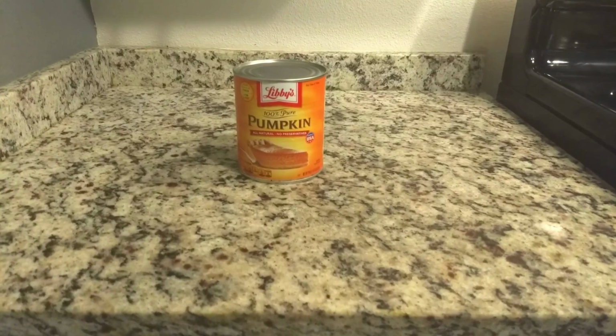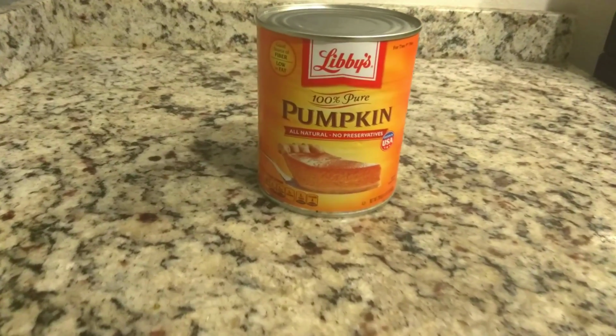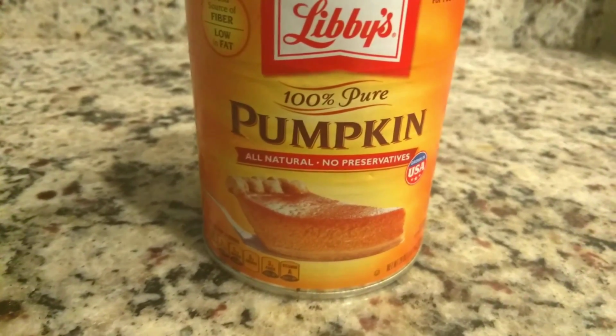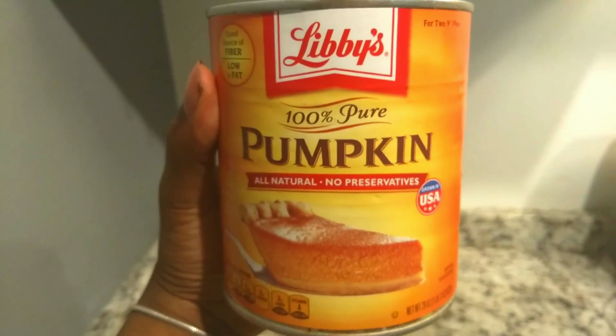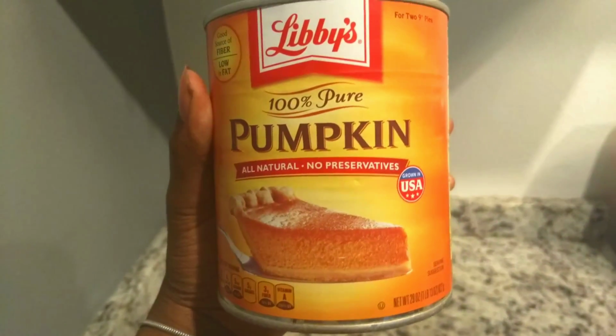Canned natural pumpkin is a great source of fiber and aids in digestive health and regularity in dogs. It can also help if your dog is experiencing constipation or diarrhea. Remember to look for 100% real pumpkin and not pumpkin pie filling when buying canned pumpkin.